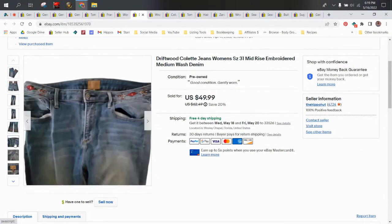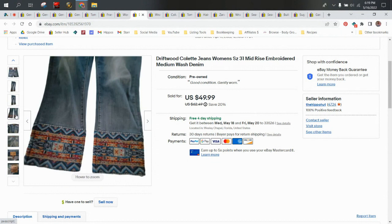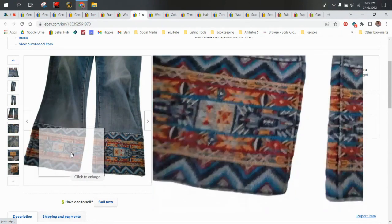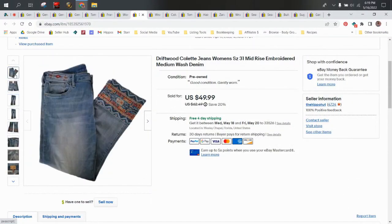Driftwood. Many of you probably saw these in my last startup unboxing or the one before the last, and were screaming at the screen when I said, hey, this is a new to me brand. I want to comment and look it up. And you were probably yelling, they're bolos! They're bolos! So these have the nice embroidered hems, and it is a bolo brand.